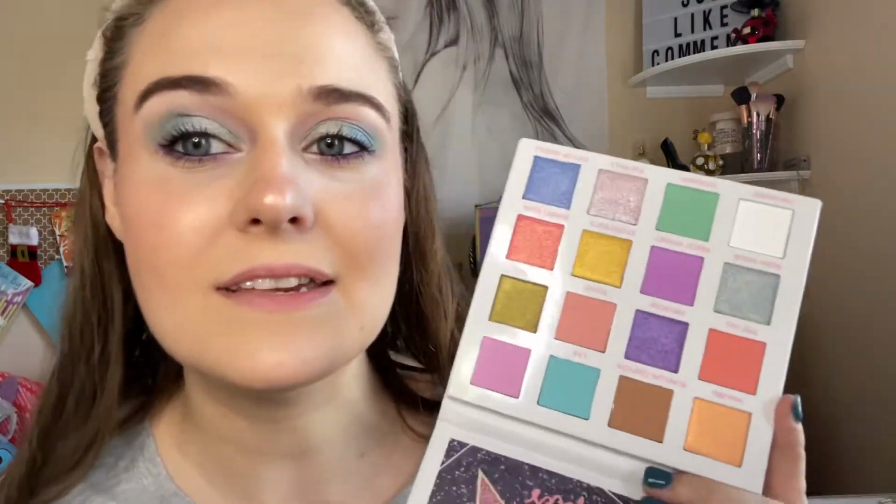Next will probably be this palette, because I had a person want me to do this one, and I had another person who wanted me to do this one. So I'm glad to do some summer looks at the end of summer. I want to get into more fall colors, and this was a really good palette. I'm excited that I got this palette. I'm excited to do a look for you guys, and I really did enjoy it.